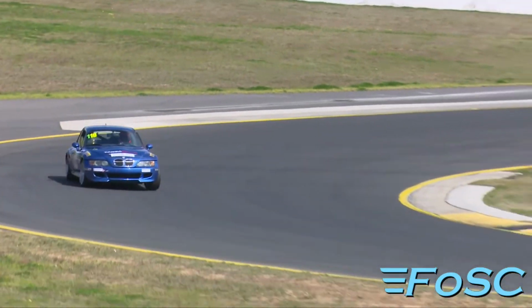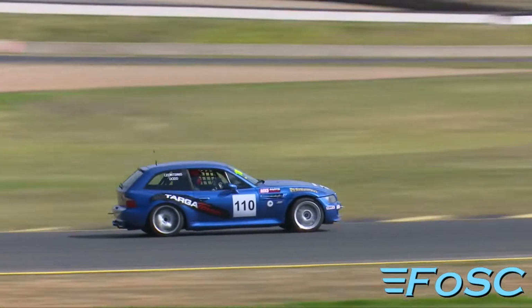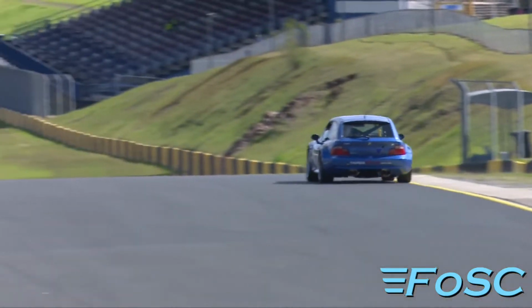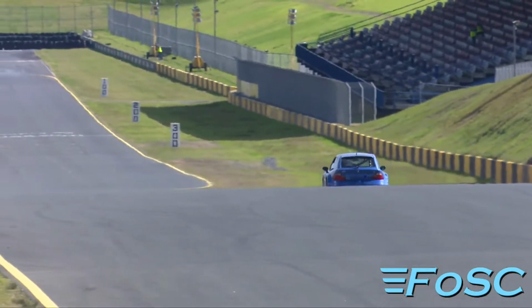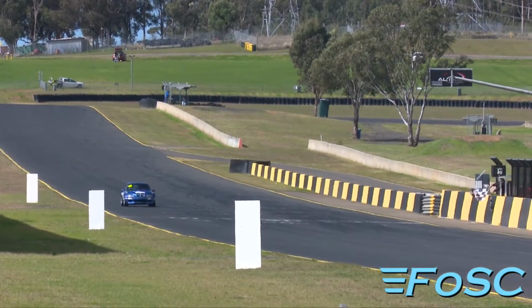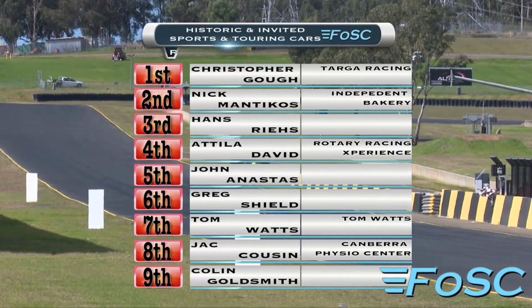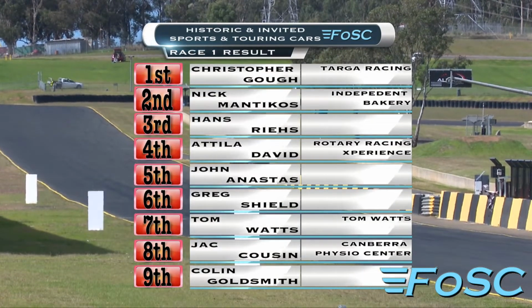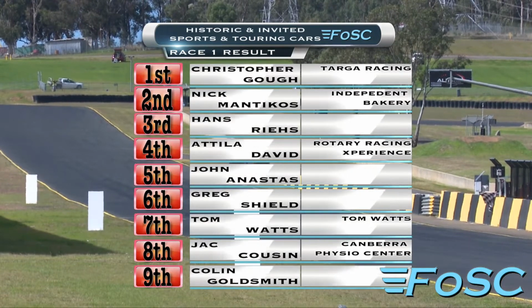An 8-lap affair this one, and it was Chris Goff who just powered away out in front. A 1 minute 11 fastest lap on the short circuit. He really had the BMW Z3M Coupe powering nicely, and you can see it was a case of Goff first and daylight second as we take a look at the top 10. Christopher Goff, Nick Manikos, Hans Rees, Attila David and John Astis rounding out the top 5.